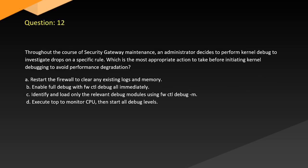Question 12. Throughout the course of security gateway maintenance, an administrator decides to perform kernel debug to investigate drops on a specific rule. Which is the most appropriate action to take before initiating kernel debugging to avoid performance degradation? A. Restart the firewall to clear any existing logs and memory. B. Enable full debug, fw ctl debug -m all, immediately. C. Identify and load only the relevant debug modules. D. Execute top to monitor CPU, then start all debug levels.